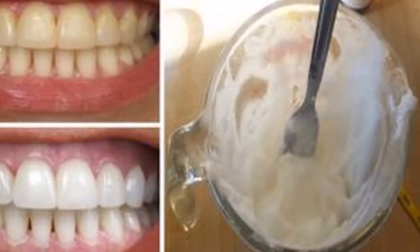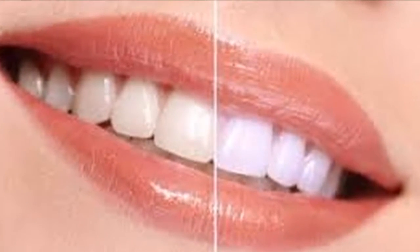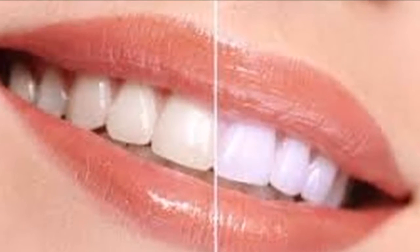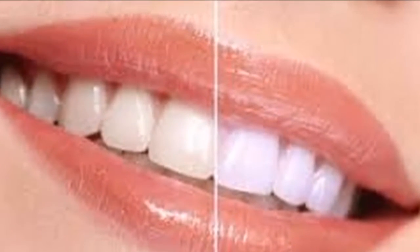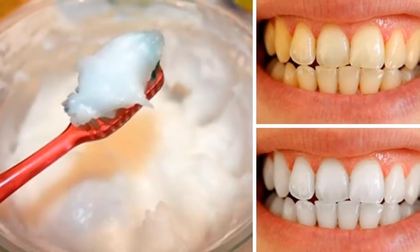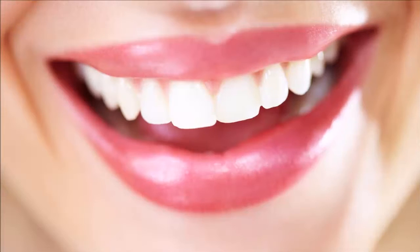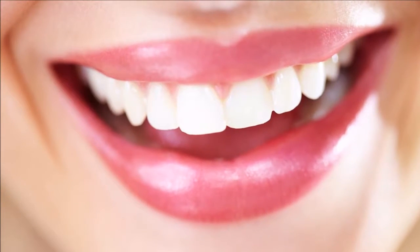What if we tell you that you can make your own homemade paste using just all natural ingredients? And the best thing about this toothpaste is that it will work as a teeth whitener and healing remedy at the same time. Your gum and your teeth will be much healthier. The main ingredient in this homemade paste is turmeric. We can easily say that turmeric is one of the healthiest spices on the planet.